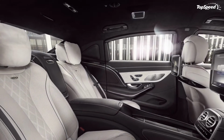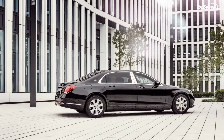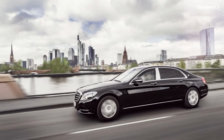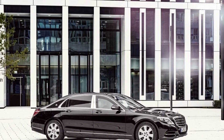That long center console in the rear provides personal space for each rear passenger, and you really can't tell that the car is an armored model. Each passenger has their own touch-screen display mounted to the rear of the front seats. This screen provides information and control for the rear HVAC system and infotainment controls.